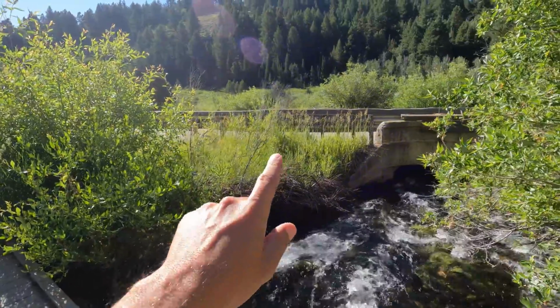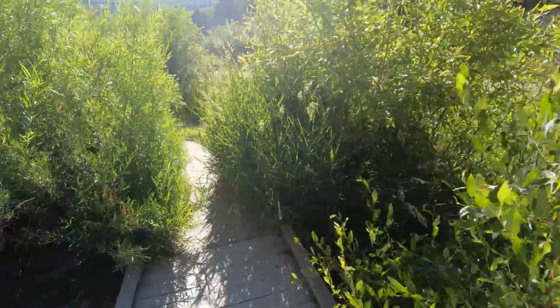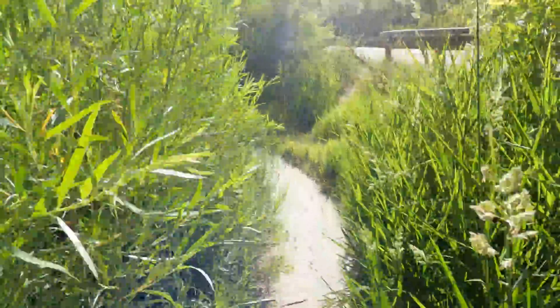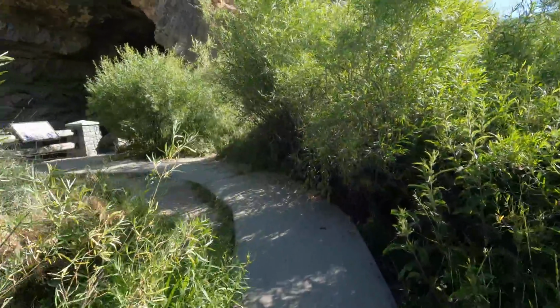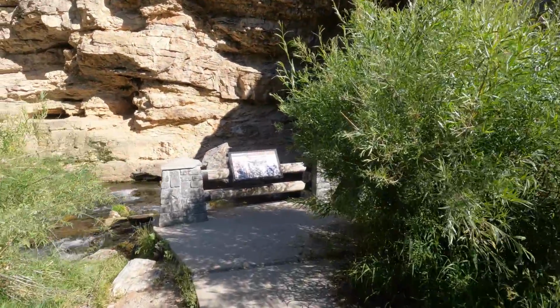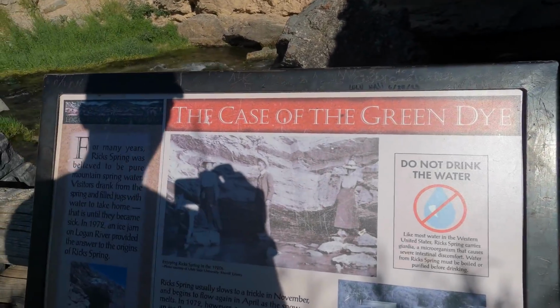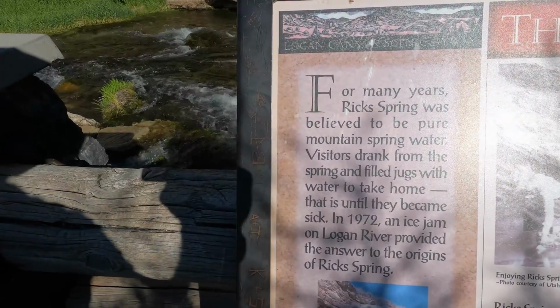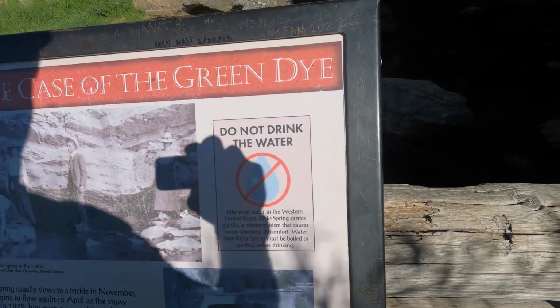So yeah, the road's just right there, and then it meets up with the Logan River down there. But you follow this little pathway here. It's kind of like an oasis in the desert. Yeah, the case of the green dye. Here we go. Yeah, the case of the green dye. People would drink this in the 1920s. So if you want to pause the video, you can, and read that. So it says, do not drink the water.